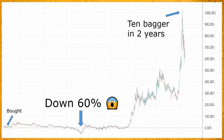I was looking through my portfolio, and all of the ones that have done this kind of thing, I think there's only one where I got less than, I think it was less than 5% drawdown. Everything else has been a minimum of 50% drawdown. One of them was even 75%, yeah. But they went on to be multi-baggers later on.